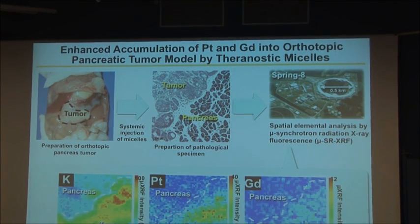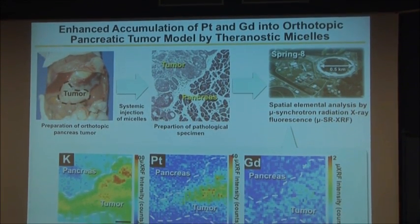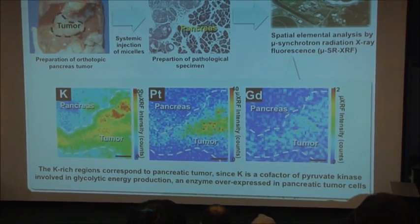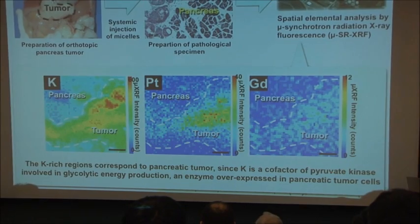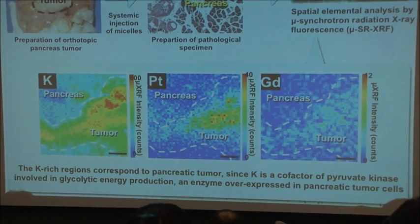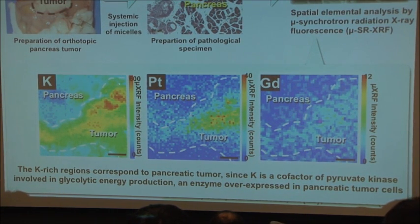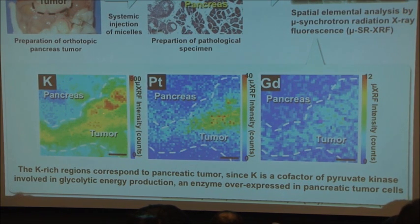Now, in this case, we identify the tumor region by the increased signal of potassium, because potassium is a cofactor of pyruvate kinase, the enzyme overexpressed in pancreatic tumors. So we can see this region is tumor, and these are the tumor nests with a very high potassium concentration.